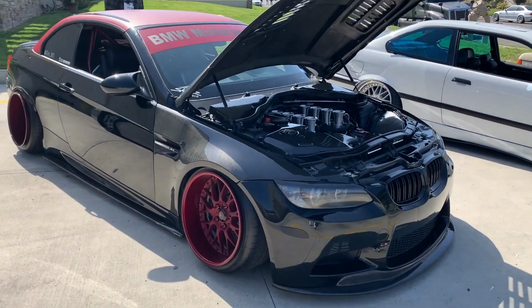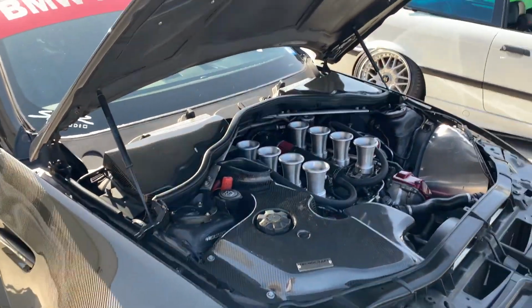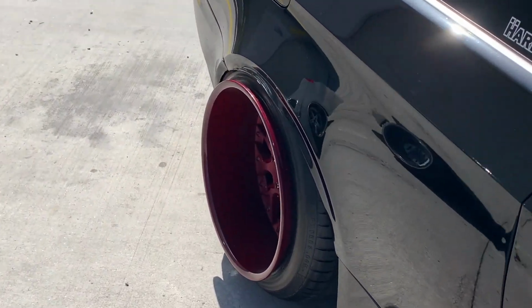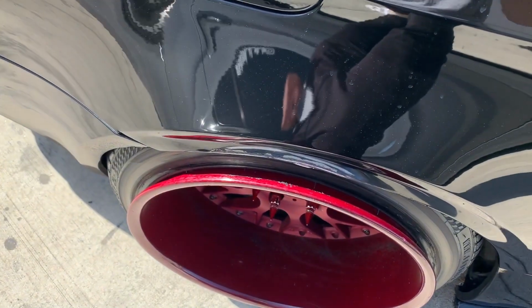We just found this M3 right here. First off, he got the trumpets going on. He was definitely in band in high school. And then look at this fitment. Whoa, that's money, dude.